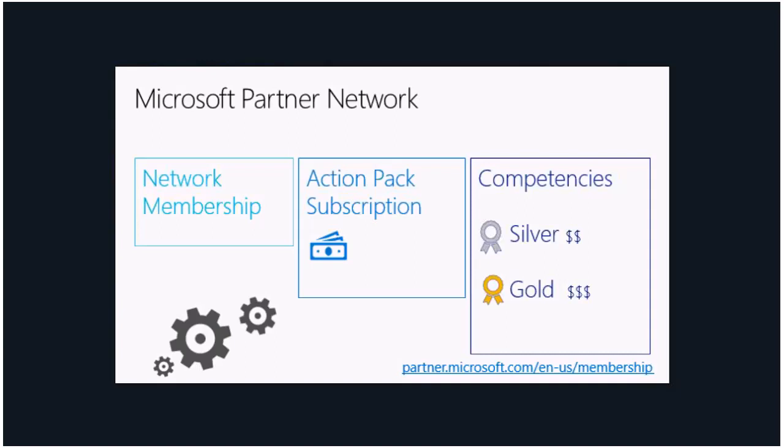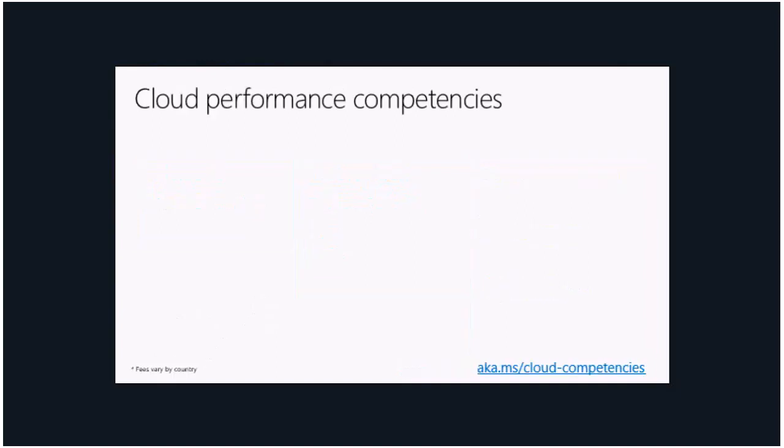The Microsoft Partner Network has about 3 membership options. There's network membership, which is free. There's the Action Pack subscription, with which for about $500 you get internal use licenses, access to support and training. And then there's Competencies, which is an earned designation, and there's Silver and Gold level for the Competencies. There are 17 competencies that are available today.